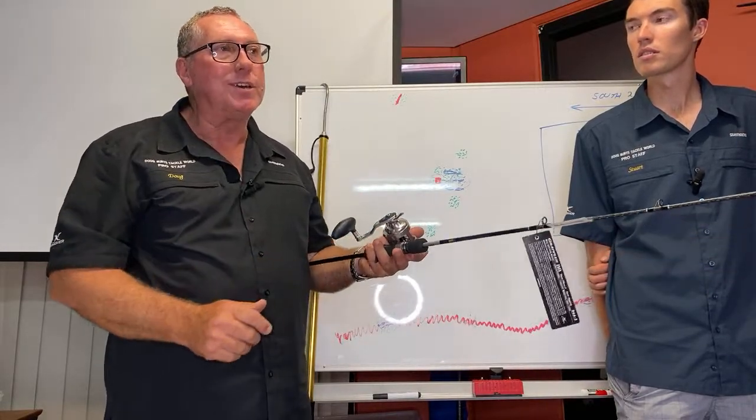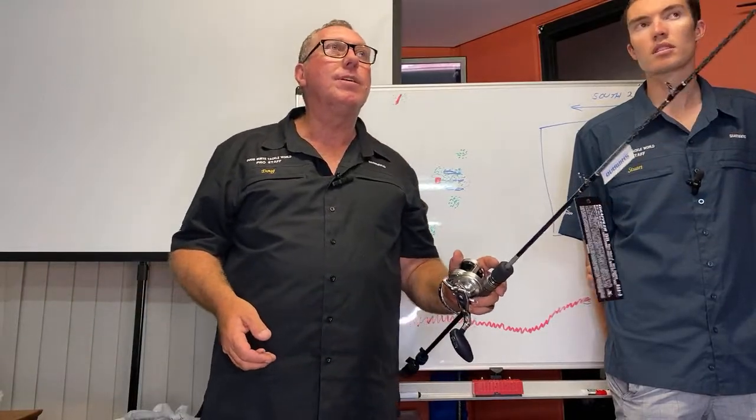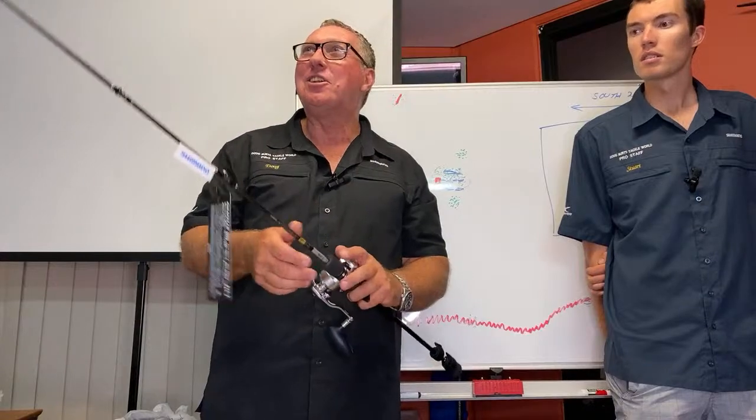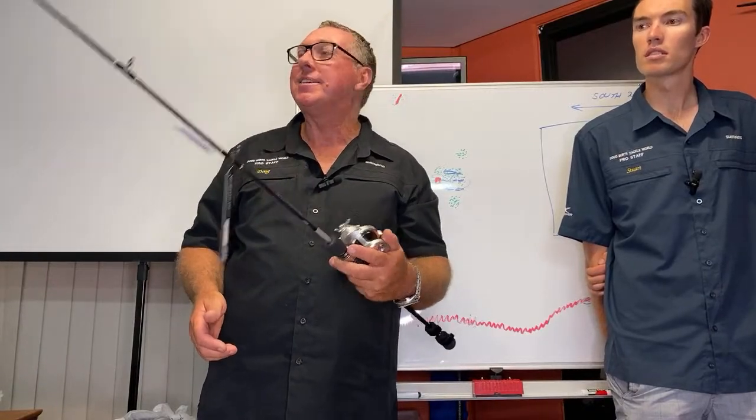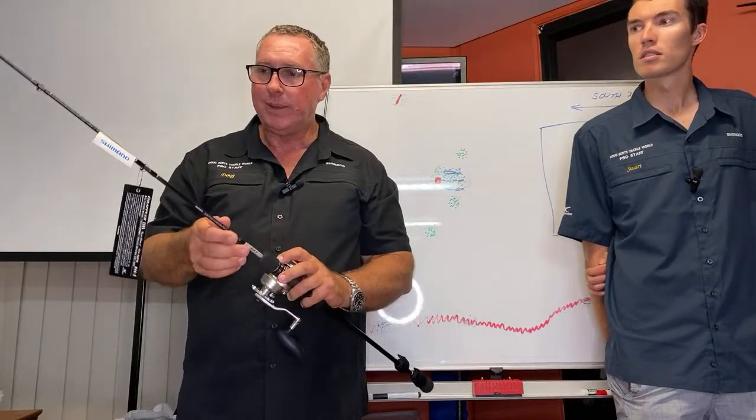And these little rods, like... When you come downstairs, I'll give you a yank on one if you don't have a go on one. They look like you'd use it for catching bass. You probably could, but it's just ridiculously strong.